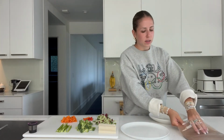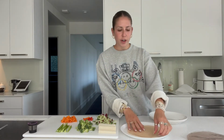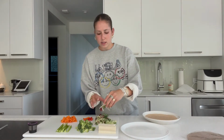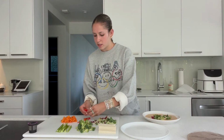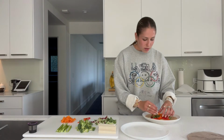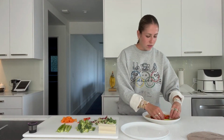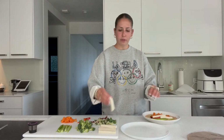I take one piece of the brown rice paper, soak it in some warm water. I'm gonna put it on my plate and then just start putting some slaw. Then I'm gonna put some peppers. I have my sweet potato, some cucumber slices. I'm gonna try and do three cubes of tofu.